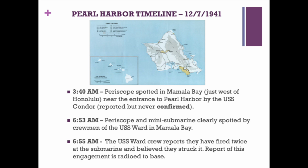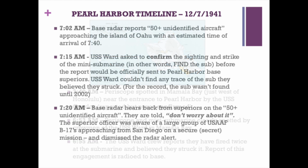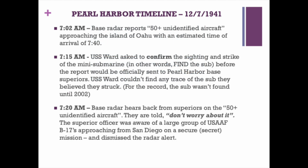Early in the morning of December 7th, 1941, submarine periscopes were spotted in the Pacific Ocean outside of Pearl Harbor. U.S. ships fired at the submarine and believed they hit it, but could find no trace of the damage done. In fact, the sub wasn't found until 2002.